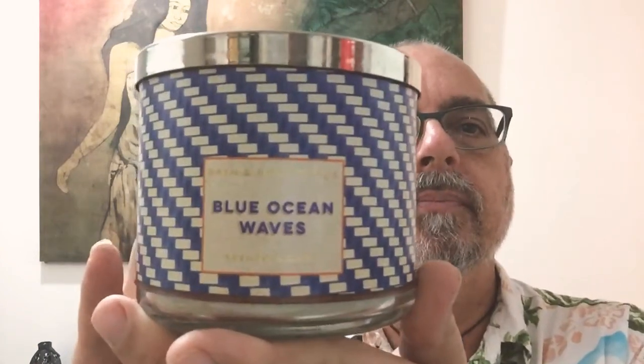It's quite pretty when it's burning, but it didn't really fill this space at all. It was just kind of a light 4, I would say. You could not smell it that much unless you hung your head over the lantern there. And then Bath & Body Works Blue Ocean Waves right here.